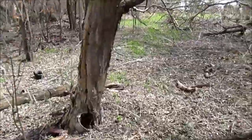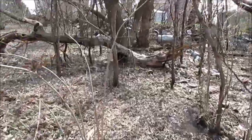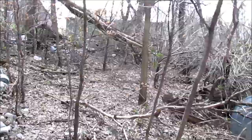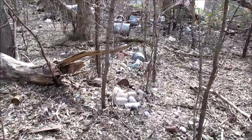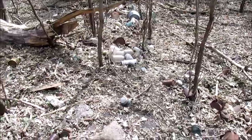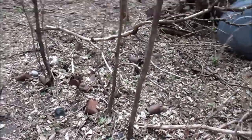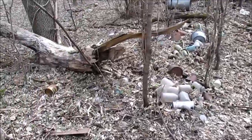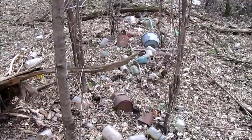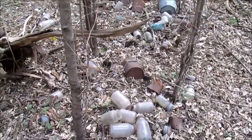All right, I'm going to go over to the stuff I did pull out. I'm not going to walk through here. I'll take the easier path out. So I think I went through all of the jars here, and all the name brand ones that weren't broken I pulled out. The ones you see here that aren't broken don't have any markings on them at all. And some of those very likely are things like mayonnaise jars or peanut butter jars.